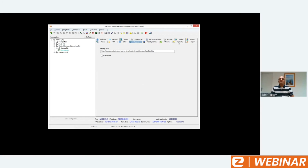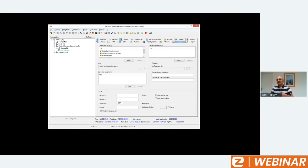Let me go maybe to security. Here it's very simple. You can just add your own certificates here, certificate authorities over there. We have a Java runtime there, so you can add some exceptions. You can add the trusted certificates to the Java key store. We talked about ZKey, okay, this little USB key which is a key vault, a password vault where you can store all your passwords and provide them to your remote applications.